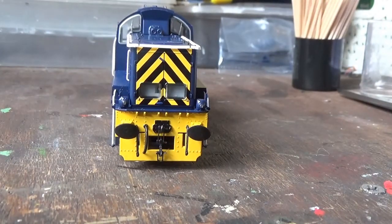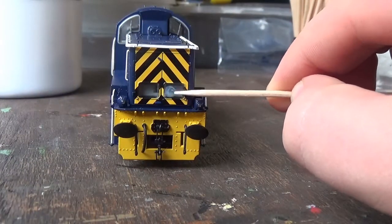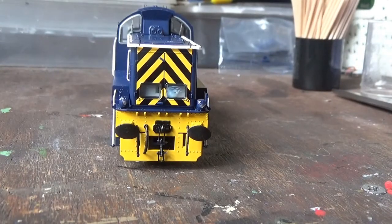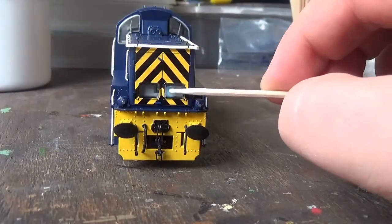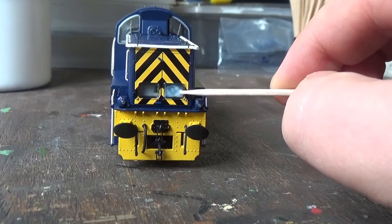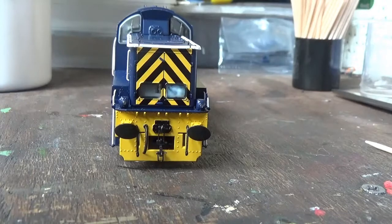So, take a small amount of PVA glue, only a small amount, put it on a cocktail stick and you just simply apply the glue on the front. But the lights will still shine through the train reporting numbers anyway, even if you do stick them on the front. So I did this with my Class 17. I just simply stuck the train reporting numbers on the front of the head codes, and the lights still shine through them.